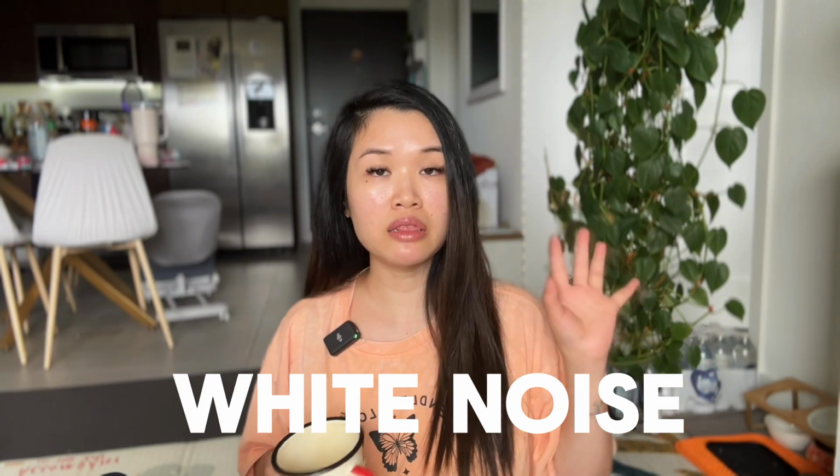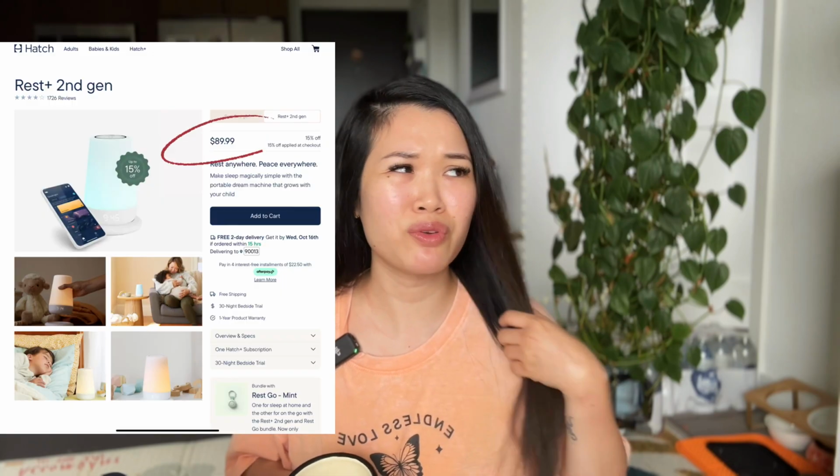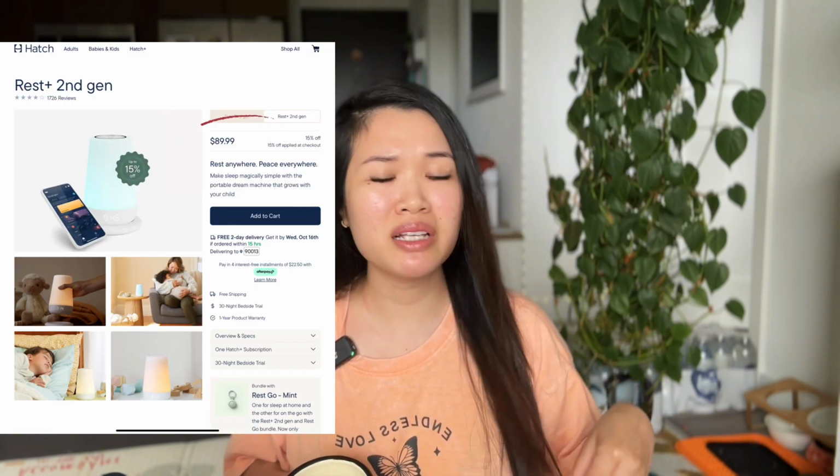The next thing is white noise. Everybody and their grandma loves the Hatch, whether it is a travel Hatch or the big one. Even my friends love it, but I just couldn't justify the price for something that makes white noise. A little bit of music, very limited music, by the way. You can only play things that are in the app, you can't really choose whatever you want, which is ridiculous. And it makes different lights, which I don't understand what it's for.